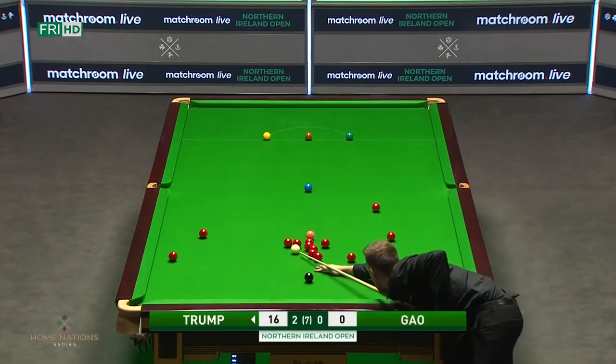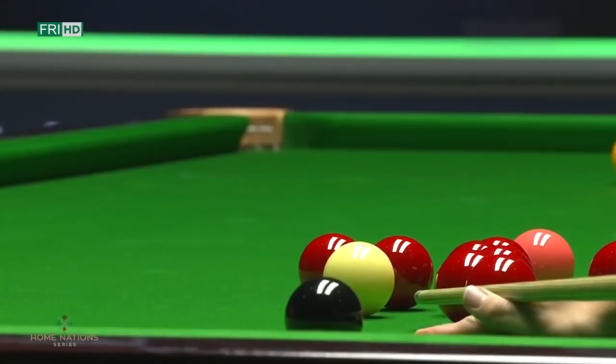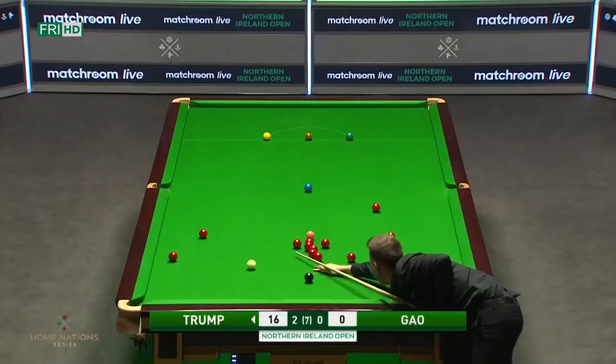There, is he on this red up into the yellow pocket? Well, that'd be handy. Pretty adjacent. What a recovery shot that was.